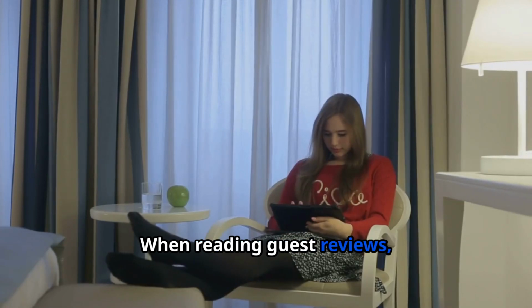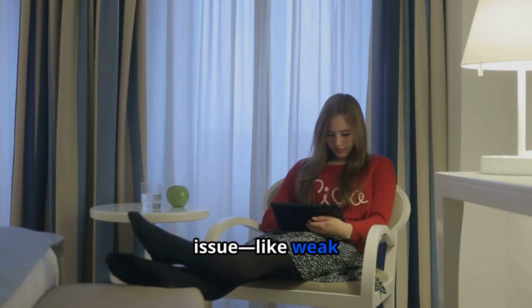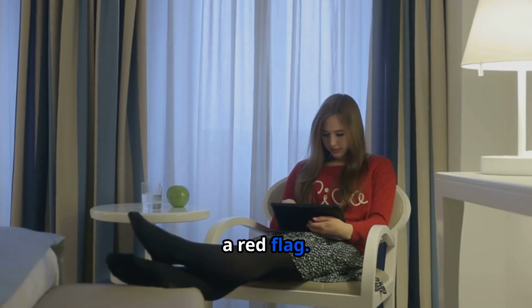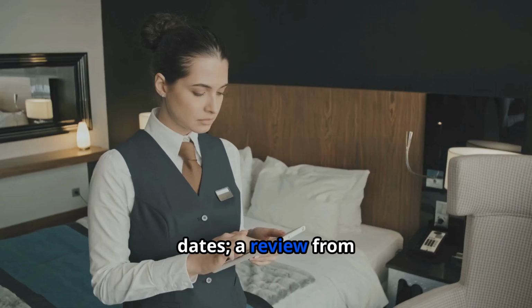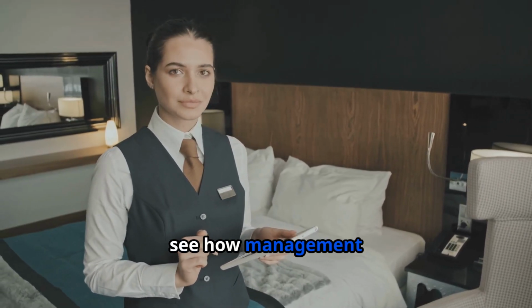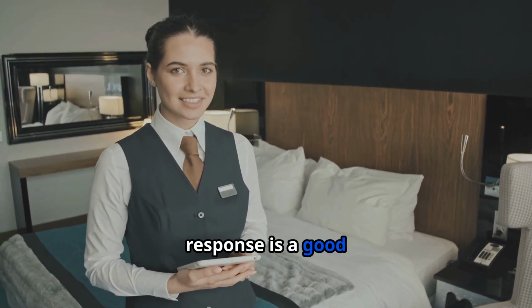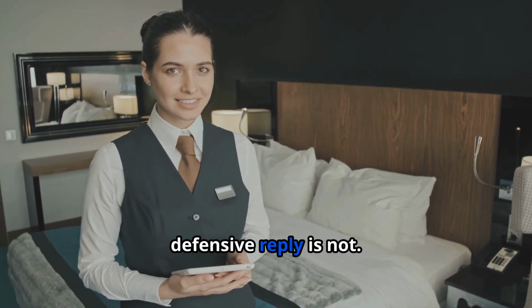When reading guest reviews, look for patterns. A single bad review is an outlier, but if multiple guests complain about the same issue, like weak water pressure, it's a red flag. Always check the dates. A review from last week is more relevant than one from 2 years ago. Also, see how management responds to negative feedback. A thoughtful, problem-solving response is a good sign. A generic or defensive reply is not.